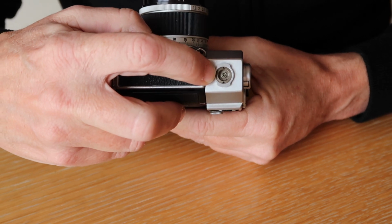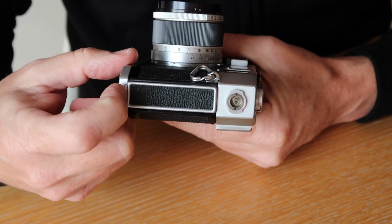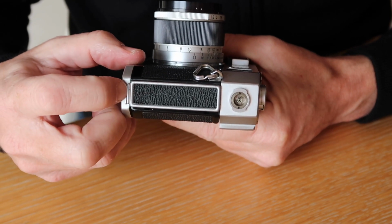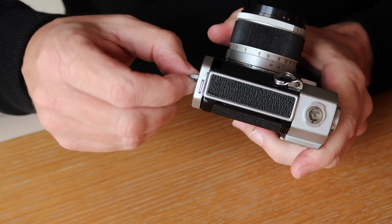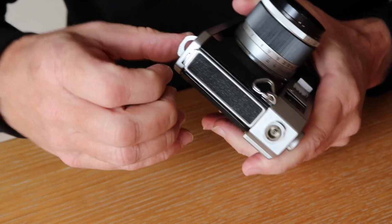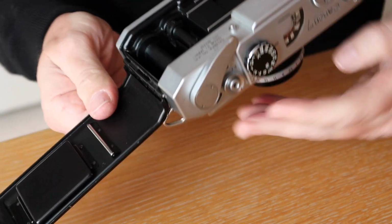On the side here you have the sync for the flash, and here on the bottom of the side you have the release latch to open the film door. Before you open the film door, you have to turn the locking lever clockwise, and then the film door opens.